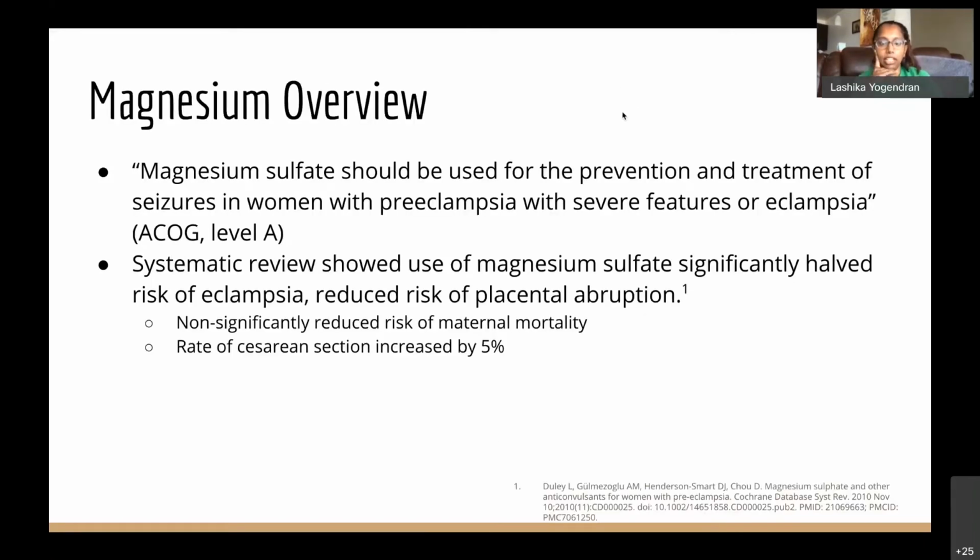So I don't think this is much of a surprise for anyone, but MAG is ACOG level A evidence in terms of being used for the prevention and treatment of seizures in women with preeclampsia with severe features or eclampsia. There was the MAGPIE study that was done, it's been some time. It was a randomized placebo-controlled trial. It was a global study with 10,110 participants. Two thirds of those were actually in low-resource countries.